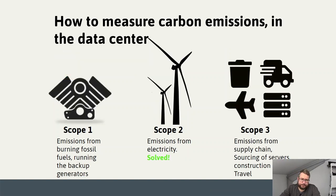How does this look in a data center? First of all, we run our backup generators once a month for maintenance, which accounts for CO2. Obviously, we looked heavily into how to solve Scope 2, how to use renewable energy directly for the IT equipment without using fossil-based electricity. We moved our IT to renewable sources. Scope 3 is everything we as a colocation provider are doing, basically anything else: construction of the data center, sourcing of materials, our traveling to fairs and customers. All of that falls into Scope 3.